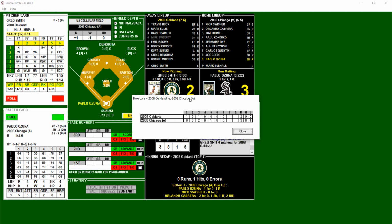We go to the bottom of the 7th. Let's take a look at the box score of the game. Oakland scoring a run in the first inning to take the lead, and they score another run in the third, giving them 2 runs. Chicago came back to score 2 runs in the third to tie the game up. And then they scored a run in the 5th to take the lead. Right now, after 6.5 innings of play, it's Oakland 2 runs and 9 hits, no errors. Chicago 3 runs, 8 hits, 1 error.